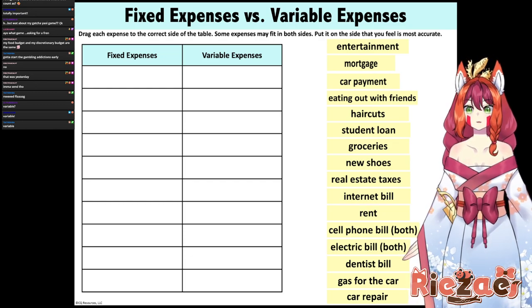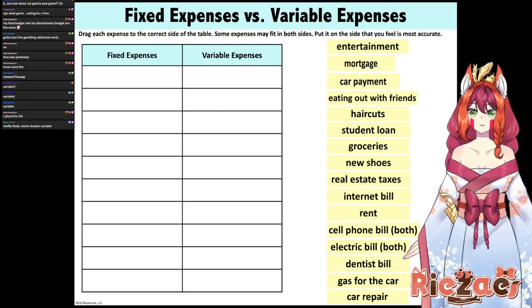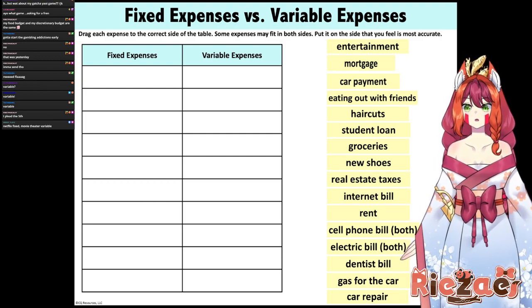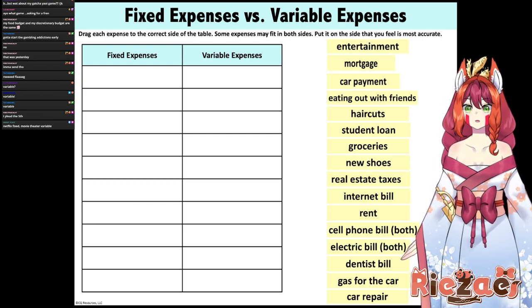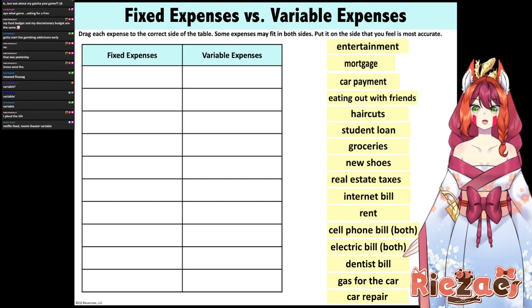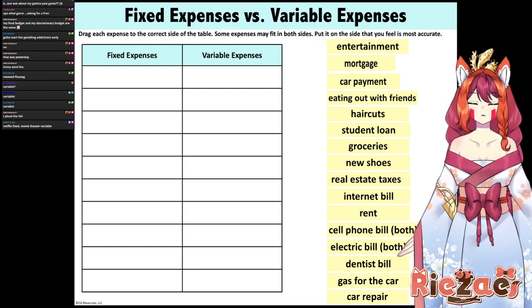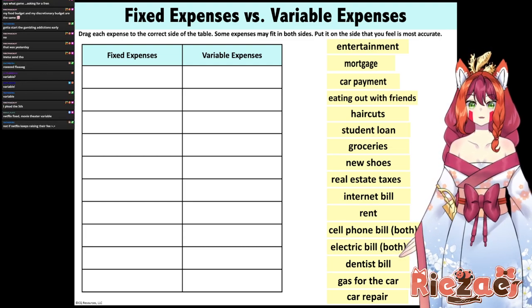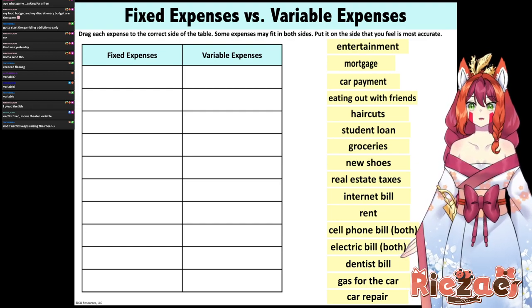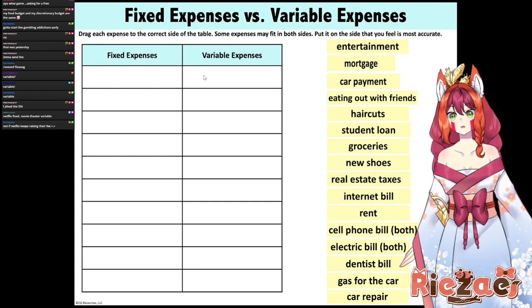Variable, variable, variable. Okay. For the most... you plead the fifth. Wow. Ah, see, Mooney's got it. Mooney actually just covered the point I was going to say. Entertainment can be both. If it's something like Netflix, Hulu, Spotify, YouTube, it's a set subscription price. However, movie theaters, plays, other things that are entertainment, those would be variable. More often than not, I would say for today's society, entertainment would fit more in variable still.